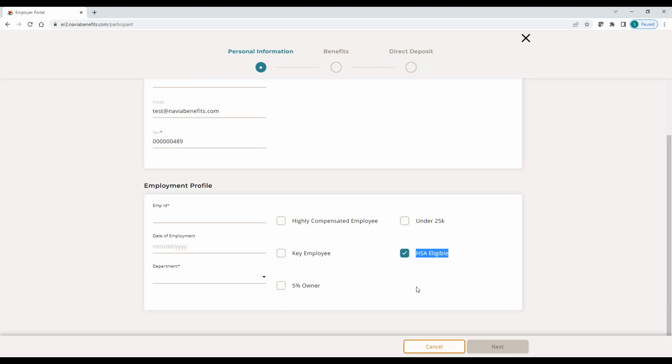So based on which method you are using, that will determine what next steps are after you check this HSA eligible box. If employees are establishing their accounts themselves on the Navia portal, the employee will receive an email from Navia containing important instructions for establishing that HSA online through our participant portal. As part of the enrollment process, the employees will establish their bank accounts and indicate the contribution amount that they would like to have deducted from their paycheck through payroll.